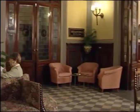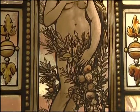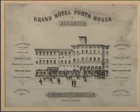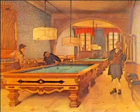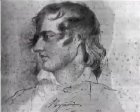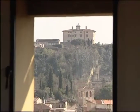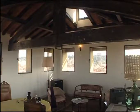This was when the entrance courtyard was turned into the foyer, with its boiserie and stained glass by De Matteis, inspired by Botticelli. The hotel was now known as Grand Hotel Porta Rossa, and among its guests numbered celebrities such as Stendhal, Byron, and Lamartine. From the Monalda Tower, incorporated into the ancient palace and now a hotel room, the view over Florence is spectacular.